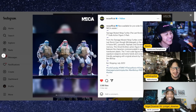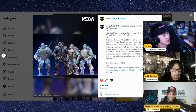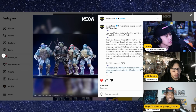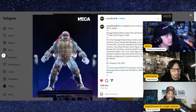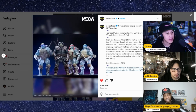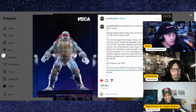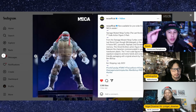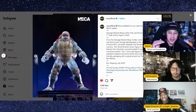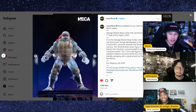So you have Leonardo, Raph, and Donatello, and these guys look fantastic. They're bulky, they're huge, and they're very articulated. I have Michelangelo there, but look at these guys. They just look so good. You know what's cool? They're not fully transparent. There's transparent, and then there's translucent, and then this. What is this? It's not a fully translucent figure, it's like parts of it. Cloudy.